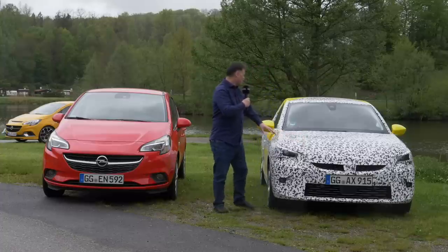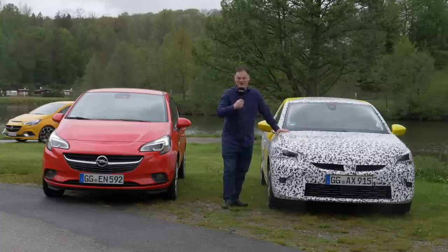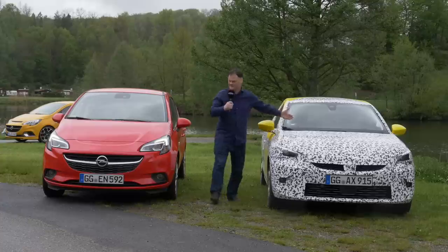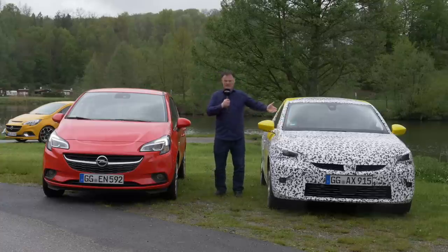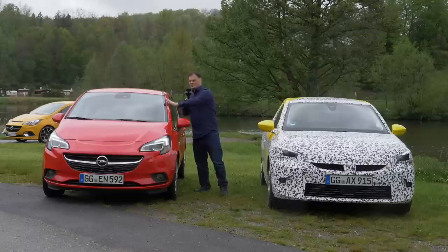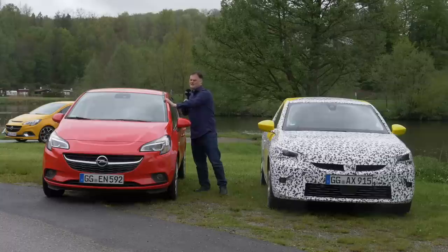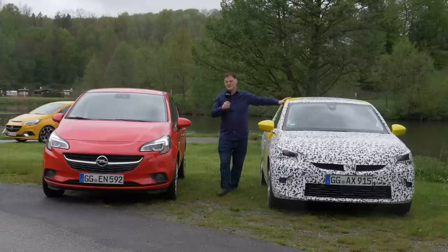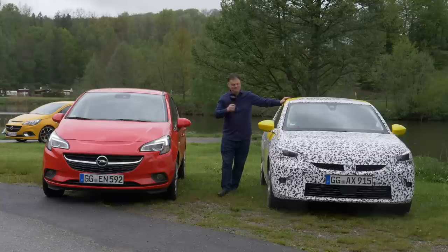So even though clearly a lot of the camouflage design is intended to stop us from being able to see these shapes and these angles, what you can see when you directly contrast the two is that this looks very much like the standard form for small cars for definitely at least the last 10 years. This looks like a radical departure. Now, a lot of that is due to the fact that it features the new PSA platform that it will be sharing with its brand brothers, the Peugeot 208 and the DS3. Who's going to win that fight, I wonder?